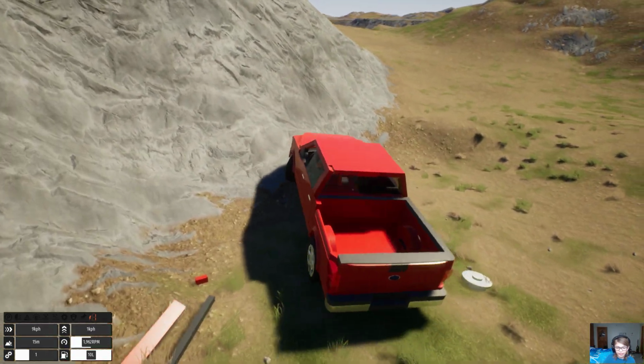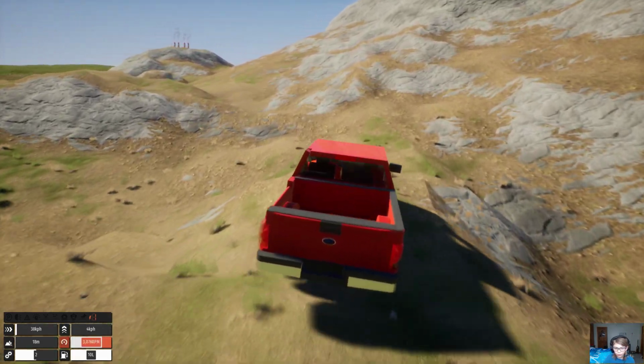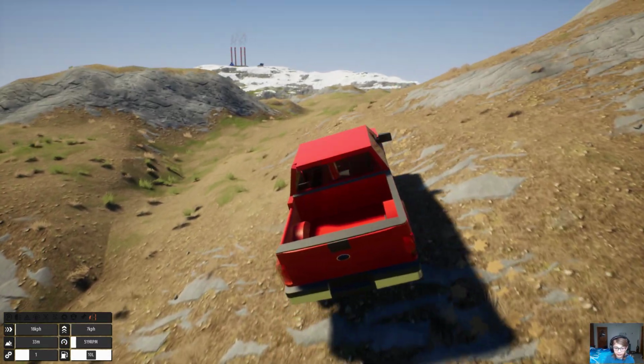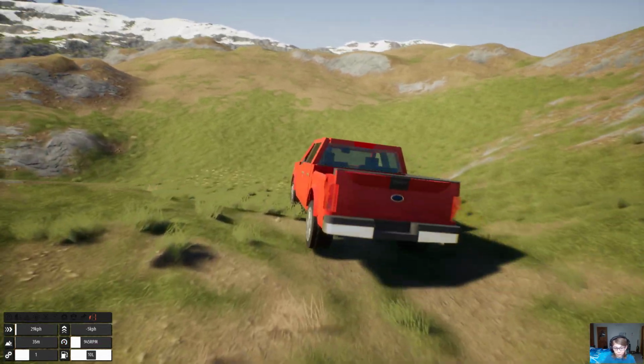Come on, Ford. Yeah, Ford! Let's go! Come on, Ford. Also, if you own any of these cars that I'm driving, no, I'm not saying anything bad about you. Okay, I really don't want to. I'm just saying, I just prefer a Ford.